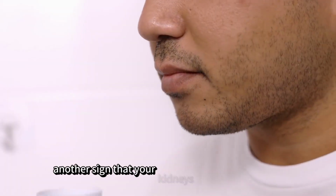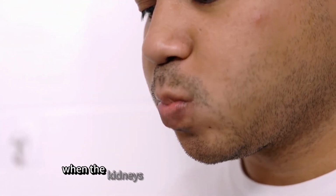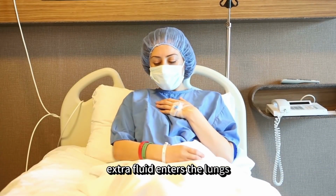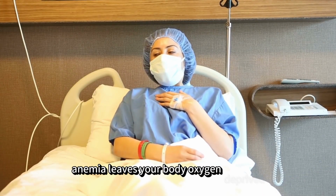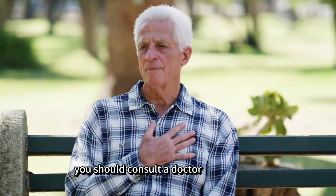Another sign that your kidneys are not functioning properly is shortness of breath. When the kidneys are not functioning properly, extra fluid enters the lungs. Anemia leaves your body oxygen deprived, resulting in shortness of breath. Shortness of breath can be experienced due to kidney failure, asthma, lung cancer, or heart failure. If you are struggling to breathe, you should consult a doctor immediately.